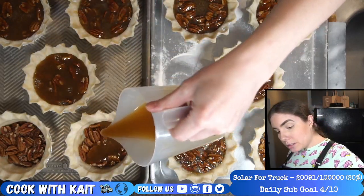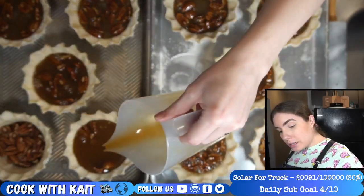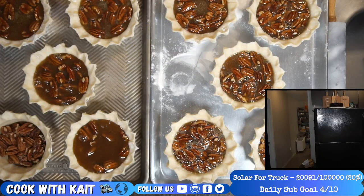That pumpkin gnocchi's delicious. Okay, well, this is awesome. I thought maybe I'd not have enough filling, but we have extra.